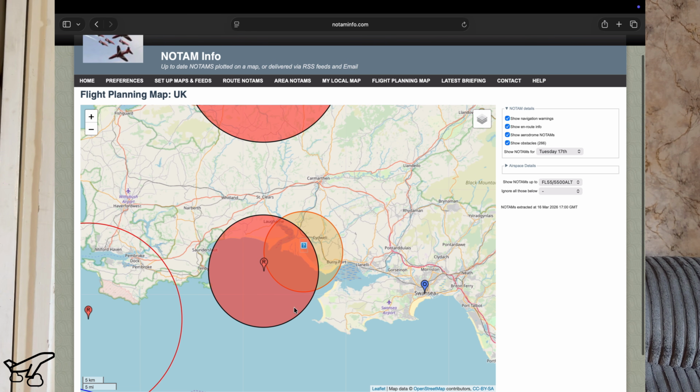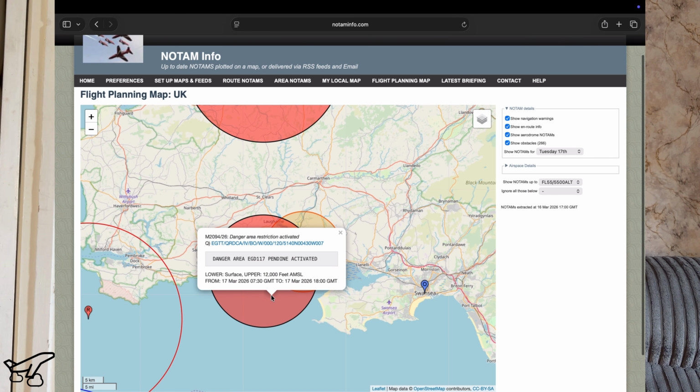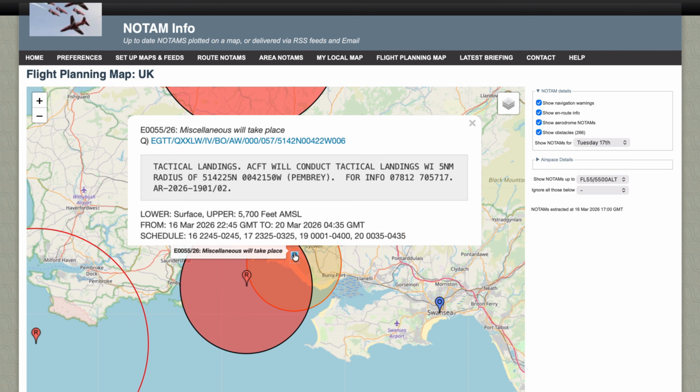When you do click the red circles, there will be warnings in place, such as Pembrey danger area activated and so on. But there is one particular notice that you are looking for, and that will say military aircraft tactical beach landings within 5 nautical miles of Pembrey. That states that the military will be landing there. If you go down without this NOTAM in place, you're not going to see a thing.